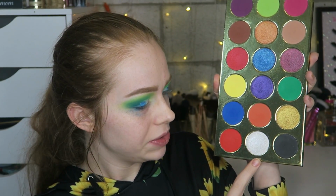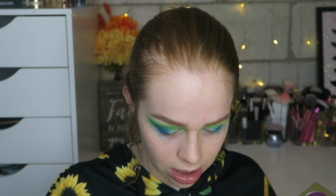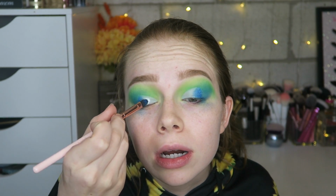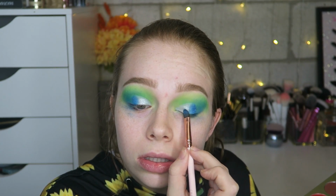And then next I'm going to go into this metallic white shade here on the other side of my brush, and I'm just going to use that for the inner corner of my eye. Do you guys see that? So intense.